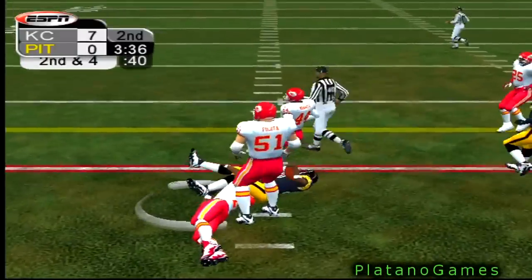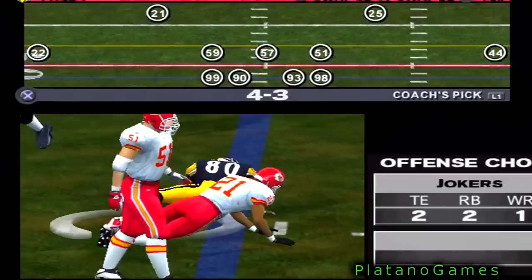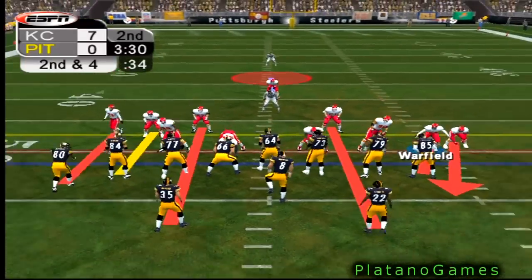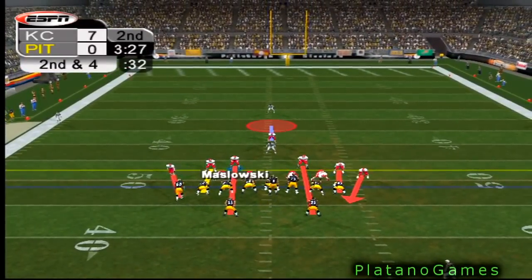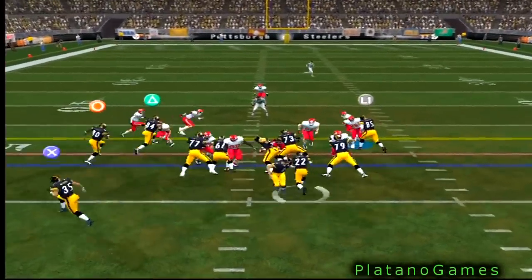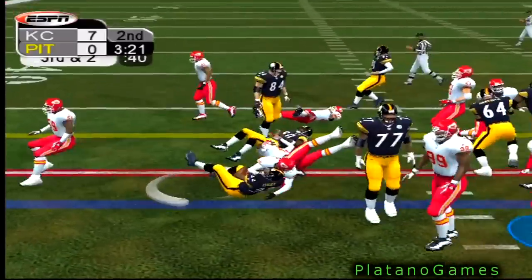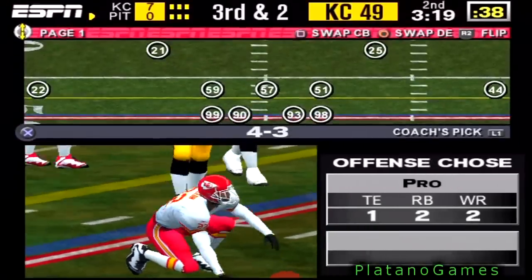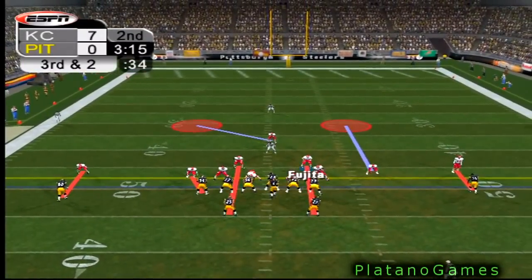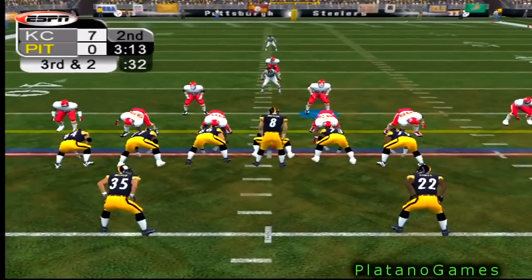Maddox rifles it out left side, and the completion is good for six. Plaxico Burress easily outclassed his defender on that catch, and he had that play all the way. They move the ball, and it will be second down. Second down with a split backfield. Staley picks up about two, and that will bring up third down.